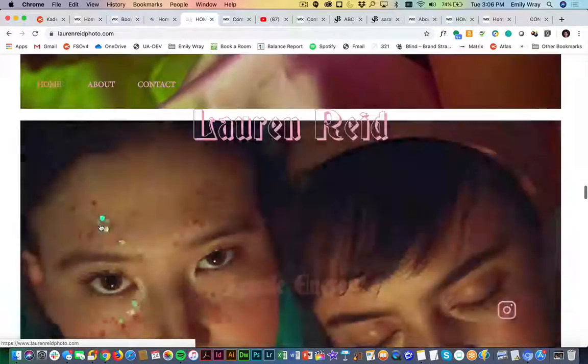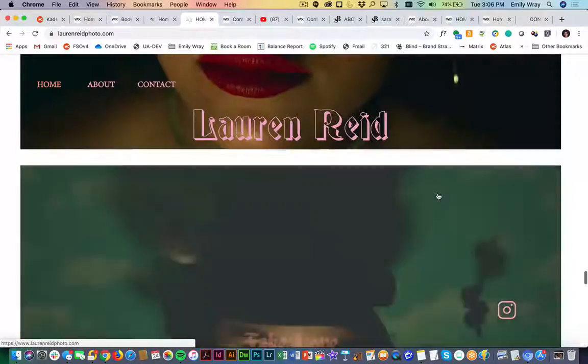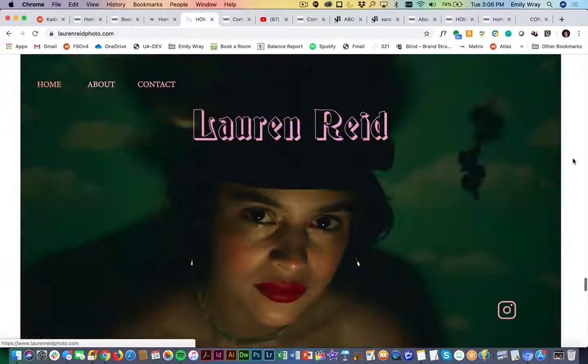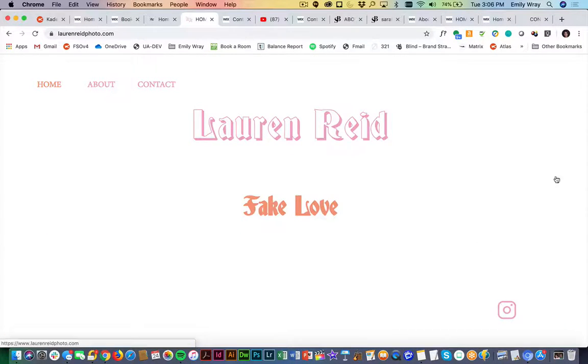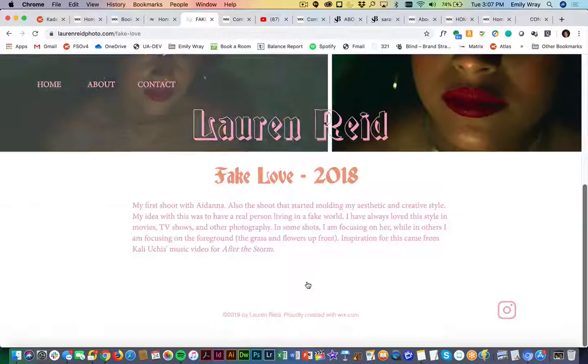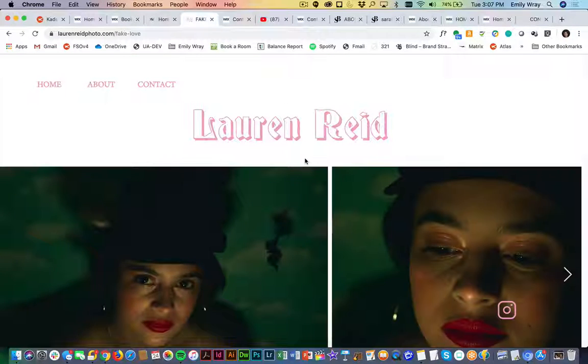You've got so many wonderful photo shoots here, but the way that they're loading in makes it difficult for me to enjoy. I think a better introduction to you and your work is to come up with a single image that represents this photo shoot, Fake Love. Give me a large thumbnail and say Fake Love, and then give me this contextualization underneath it. When I click on that, I go to a full gallery of all of the images. So your homepage is just a single large image for each photo shoot, and it links me to the full gallery.